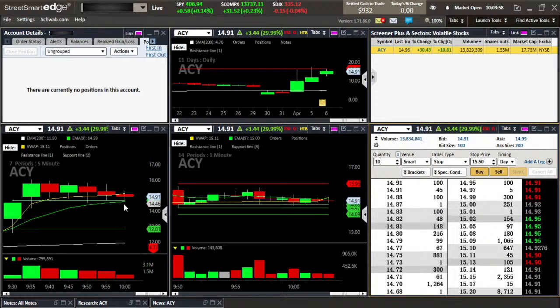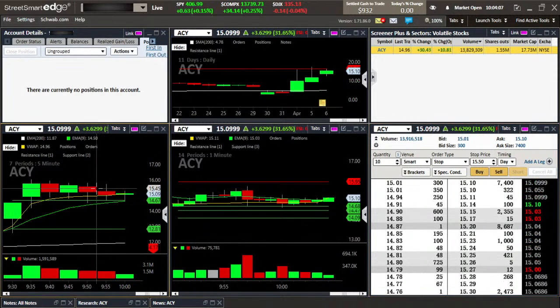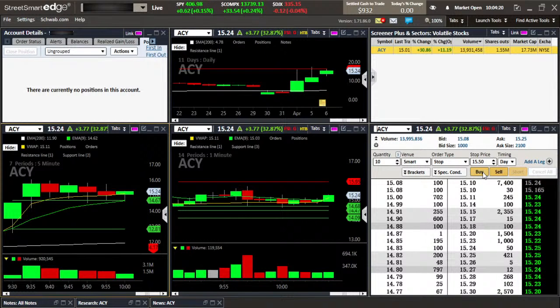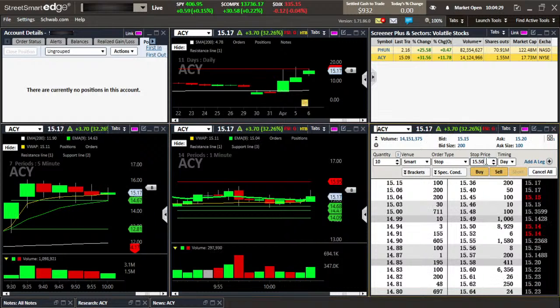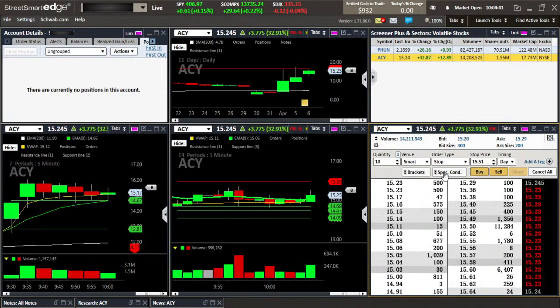It's above the 9 EMA down here. 15.07. 15.50. Can it get me in there? So top side, I put it at 15.40 for me to be out. Actually, I want to see a true break of the 50. So 15.51.